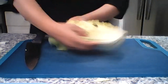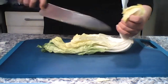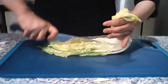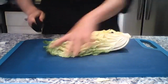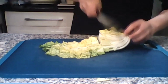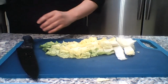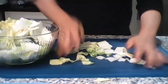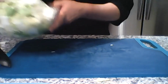And how you want to prepare the leaves for the kimchi is bite-sized, convenient. What I do is I lift up a few of the tiny pieces in the center because they're very small. And I take the knife down the center of the quarter, and that way I can split it and then I'll have smaller bite pieces. And you'll just make some horizontal cuts. And then you'll put that in a bowl. And that's how you process the Napa cabbage.